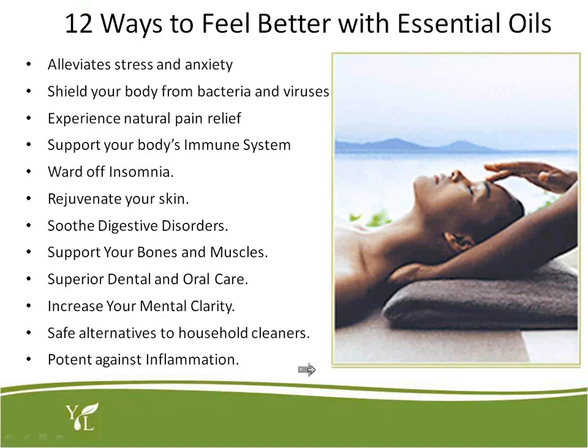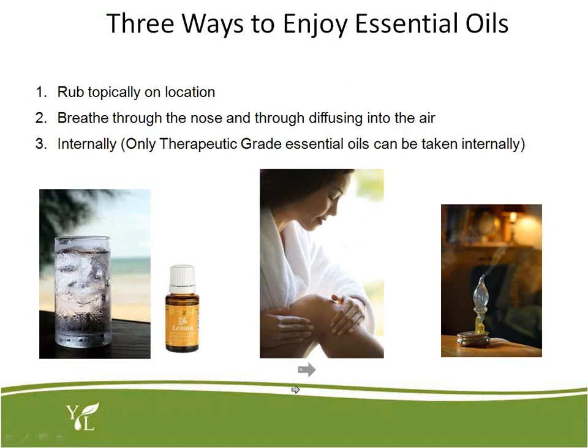Okay, so let's move on. Here are three ways to enjoy essential oils. I like that little arrow. It's fun. We have rubbing topically on location. Here we have somebody rubbing some lemon oil or whatever on her knee. Breathing through the nose and through diffusing into the air. Here we have breathing with the diffuser going. This is a beautiful picture of the diffuser.